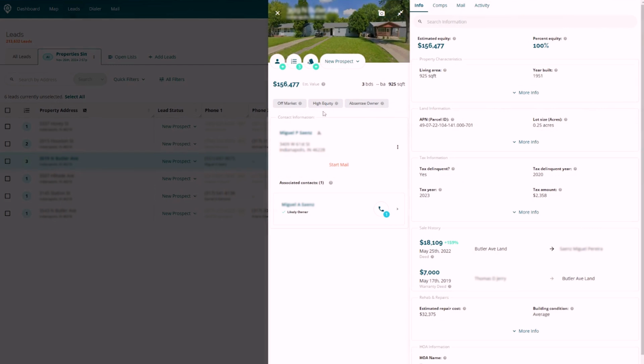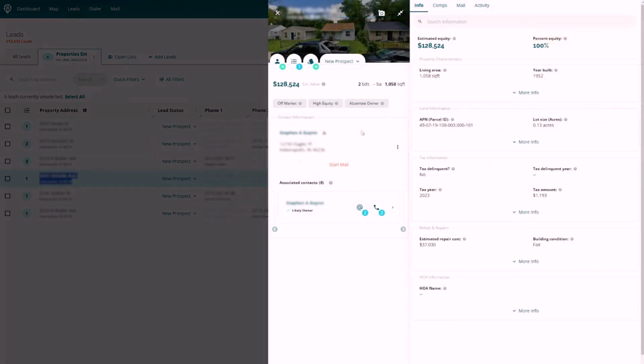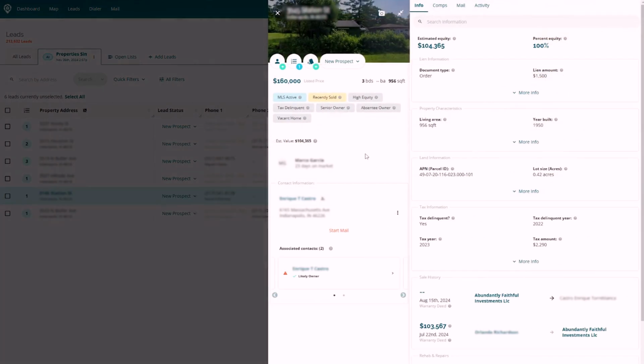This one's off market, has high equity, is also absentee owned, built in a similar time frame. Looks like they also are behind on some taxes. So yeah, I'd hit that one. It's literally right across the street. This one looks like off market, high equity, absentee owned by somebody local. Interestingly, all of these are coming up as 100% equity, so they don't have any debt on them. This one's not behind on their taxes or anything similar, fair condition. So that's interesting. And 2 more here.